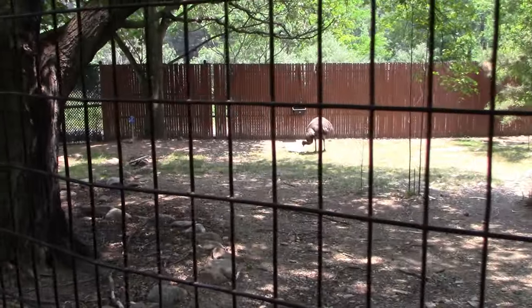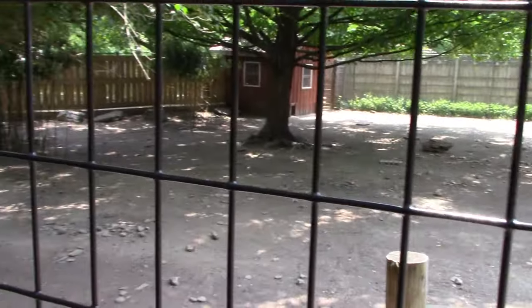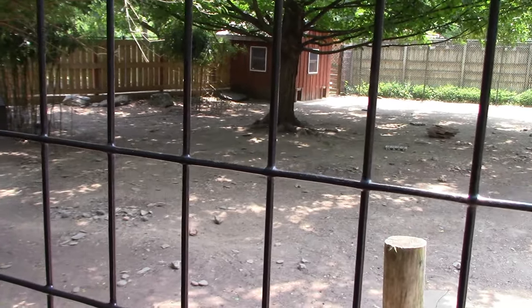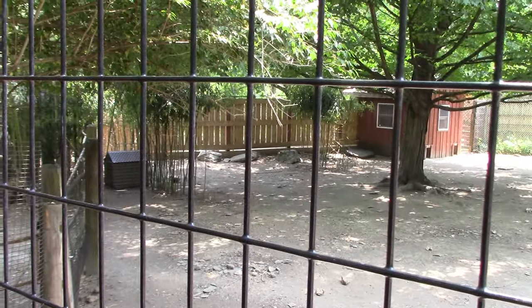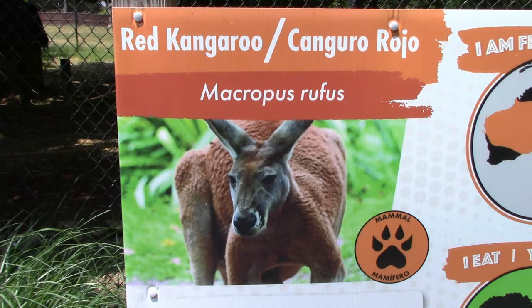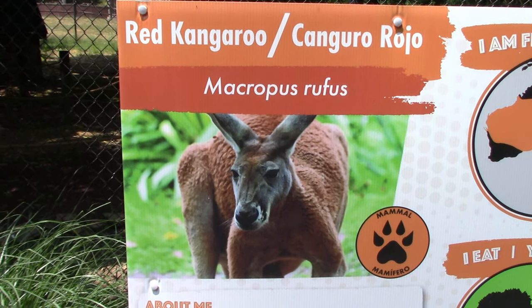Well, there we go. All right, so back at the wallaby slash kangaroo habitat. Still not seeing them. Like I said earlier, they like to hang out in a secondary habitat behind the fence. So tamar wallaby and red kangaroo are a no-go, unfortunately. I really enjoy seeing the kangaroo and the wallabies.